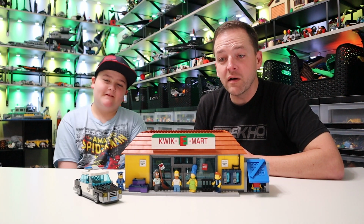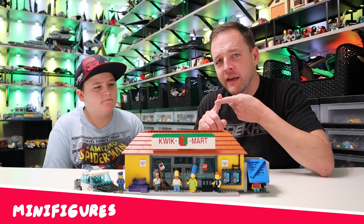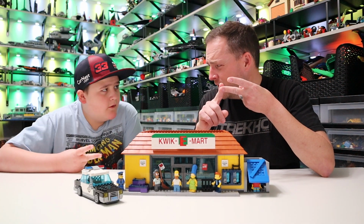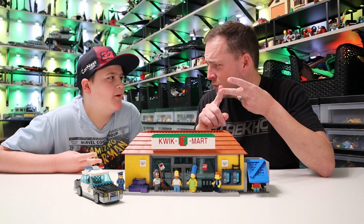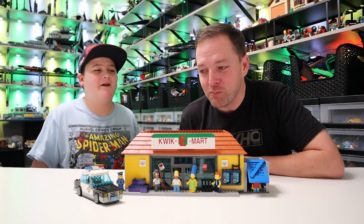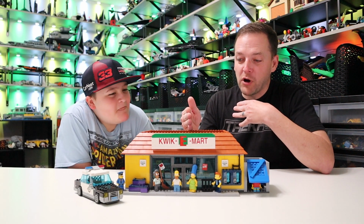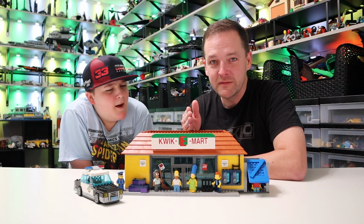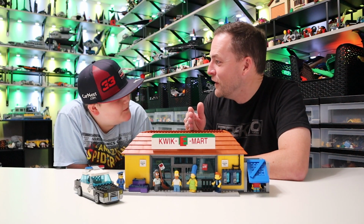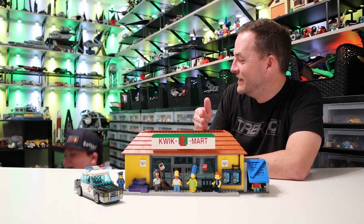All right, next up, we're talking minifigures. It came with Snake, Chief Wiggum. Big Simpsons fans here. It came with your store proprietor, Apu. Like, a poop? No! Apu the minifig!